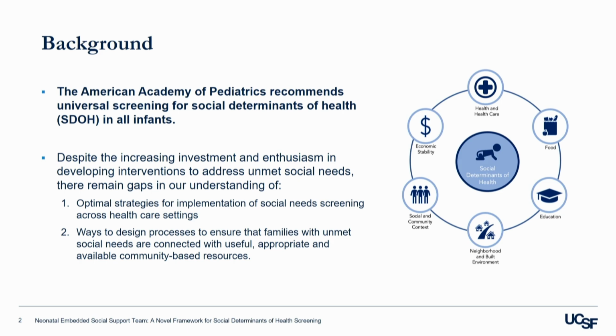At San Francisco General Hospital, a public county safety net hospital that serves a very diverse and historically underserved population, we wanted to evaluate how ESTO screening was being conducted in the NICU and nursery.